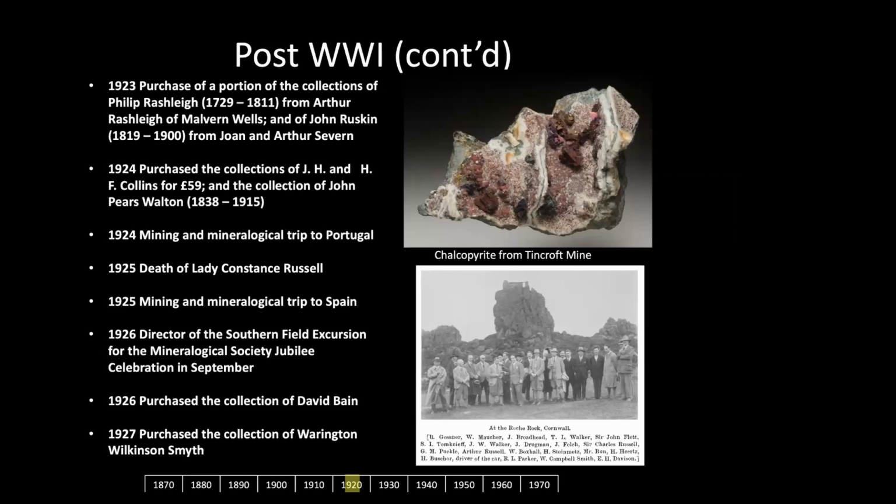This must have been a really significant event because she had been such a big part of his life for such a long time. But in 1925, his mum died. And that same year, he headed off to Spain. So quite a bit of international activity, which is quite interesting and something that might bear further research in the future.